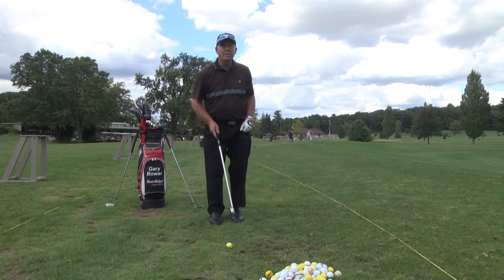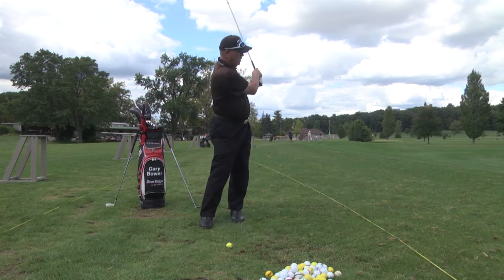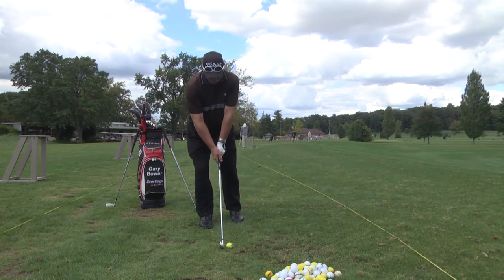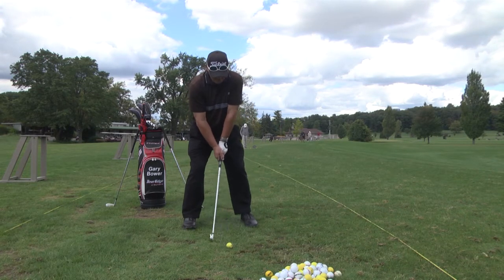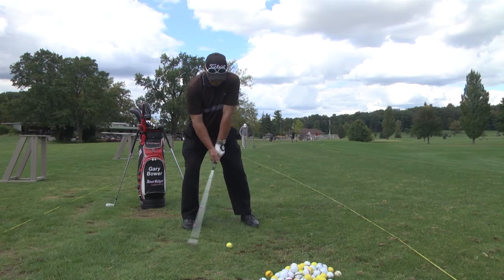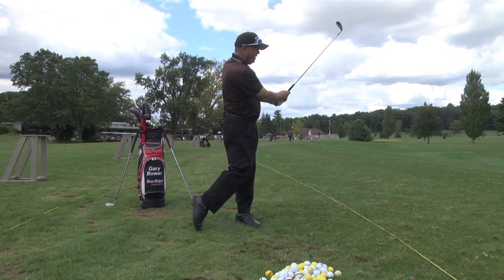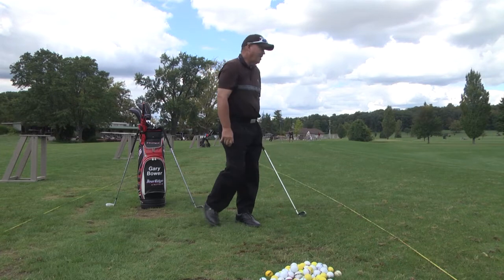Let's hit one more shot with this 5-iron. Arms and turn. Hands under the chin, feet shoulder width. Ball position middle. Real good. And there we go. That's how you hit a 5-iron.